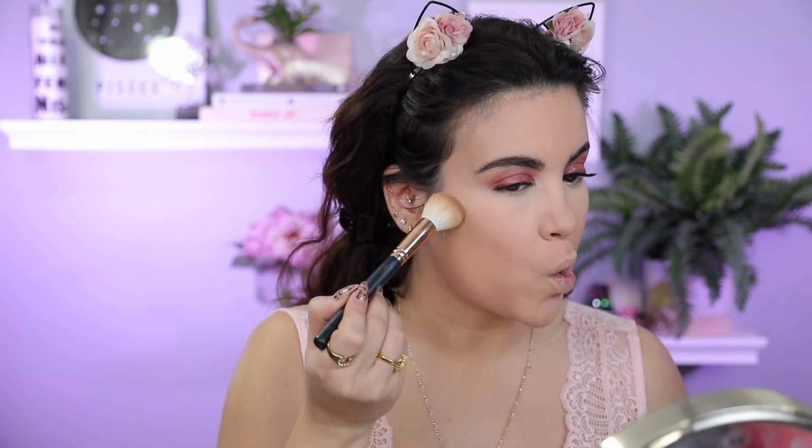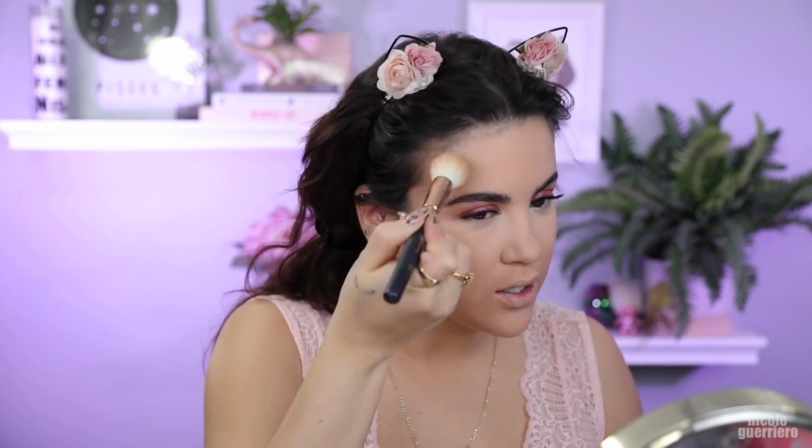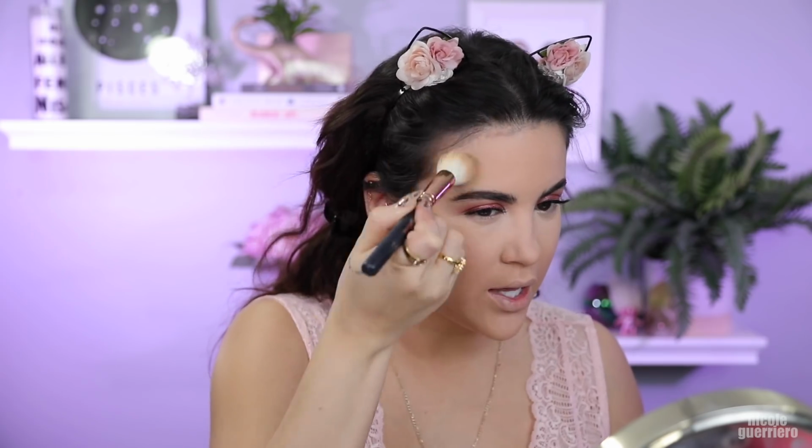For bronzer, I'm going to use the Too Faced Chocolate Soleil bronzer just to add a little bit of warmth to the face. You don't need a ton of the Too Faced bronzer because it is very, very pigmented. So if you do use it, make sure you're using a light hand. I always like to pull it back into my hairline as well, up onto my forehead.